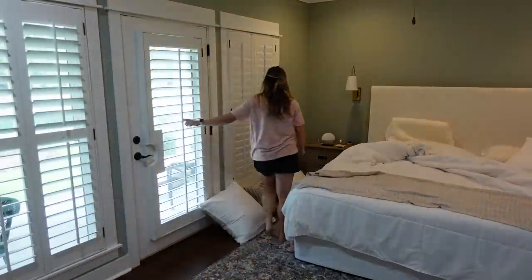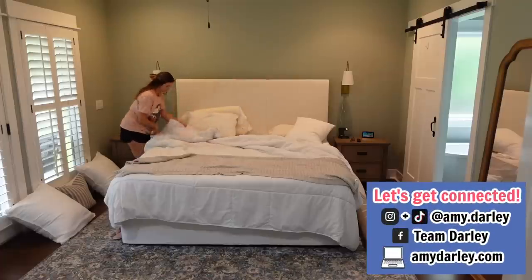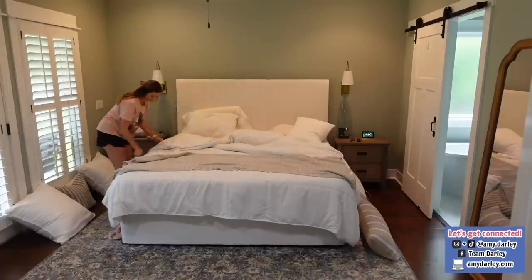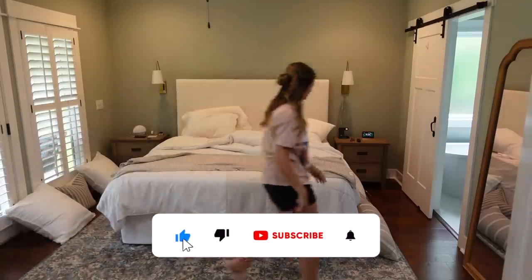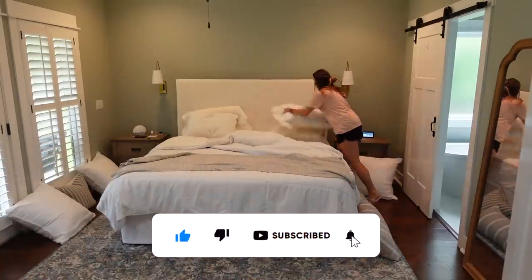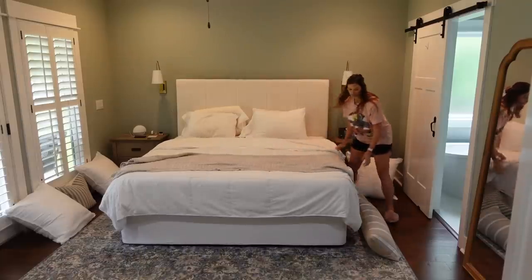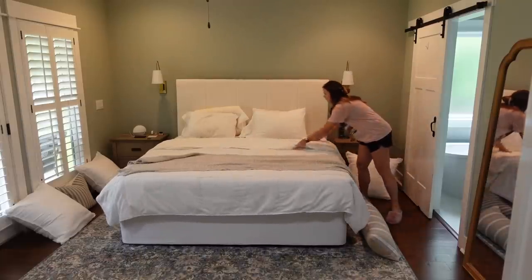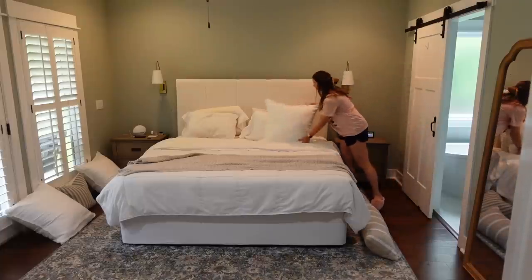Okay, we are gonna get this day started by just opening up the blinds. I'm gonna make the bed and just kind of tidy up in here and get some laundry started. These are just a few of those everyday cleaning tasks that get me motivated to get started on my to-do list. These are things that have to be done pretty much every single day, and so I like to do these first so I'm motivated to keep going and tackle the rest of that to-do list.